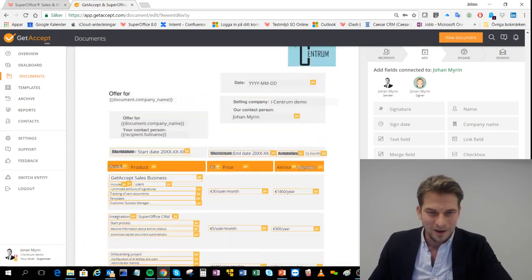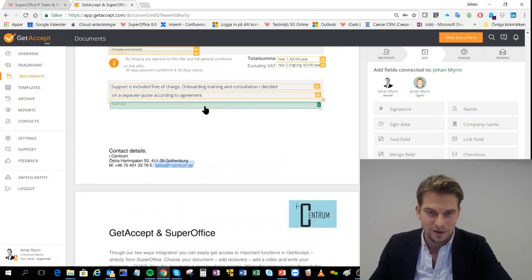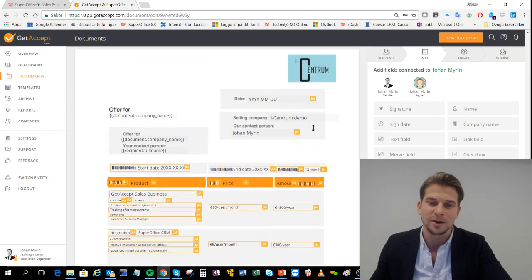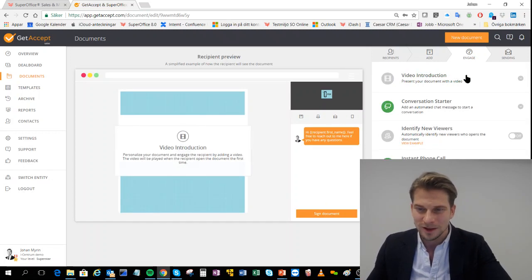Okie dokie. And here you can see there are also merging fields, which you can use in different ways. It's just adding a field like this, or you can remove them, and it will merge this information automatically. This is something that we can certainly help you with in the onboarding start, of course. Okie dokie, go through to the next step.